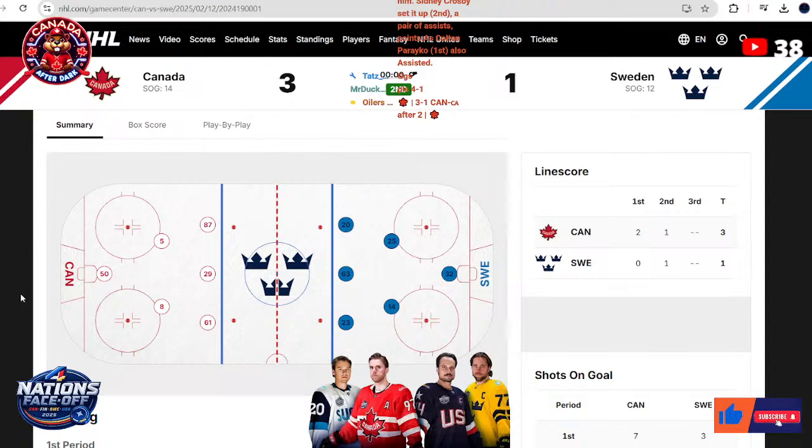Much better period and response from Team Sweden as Jonas Brodin got on the board, activating a little bit down the wall, catching Binnington a little bit inside his crease. But great response a couple minutes later as Mark Stone buries his first of the tournament from a great pass, an entry by Sidney Crosby, who now has 2 assists.